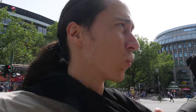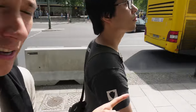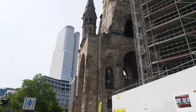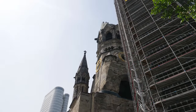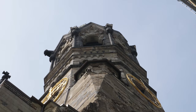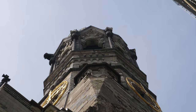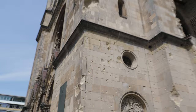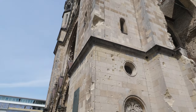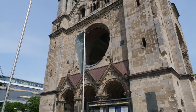So this area is where the Christmas market was last year when the terrorist attack happened. And so now they've got these pylons on the ground to prevent cars from coming in. So all of this wreckage on this building is from World War II. It's all the bullet holes and everything.